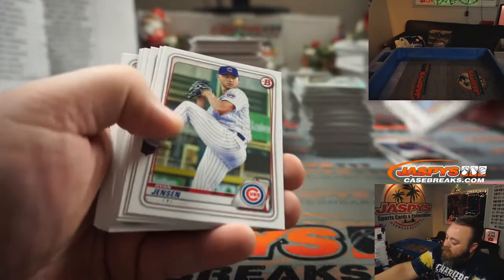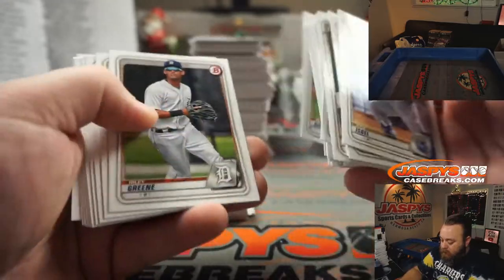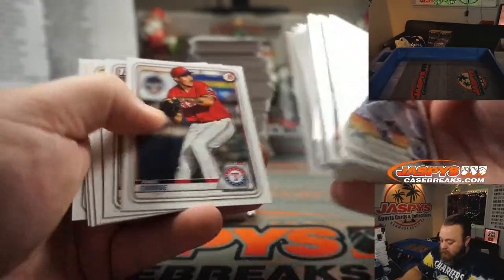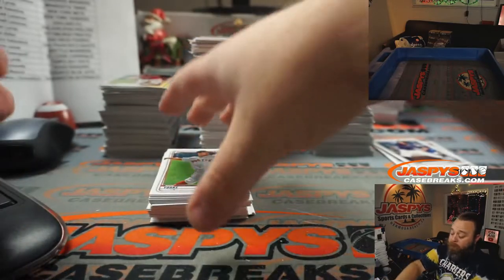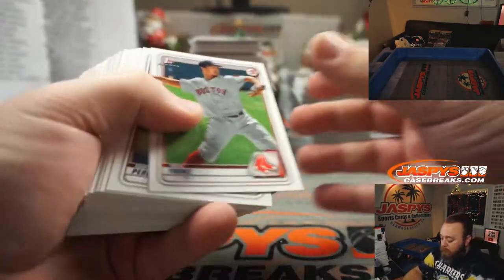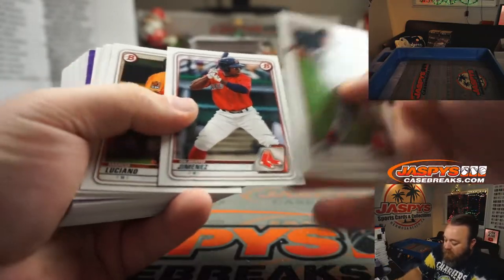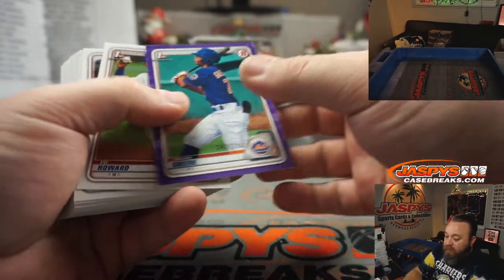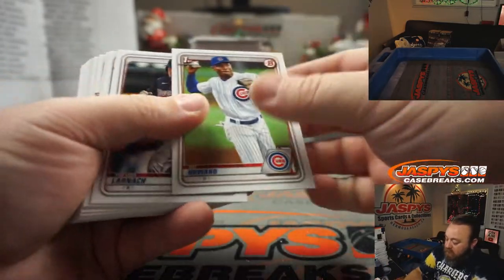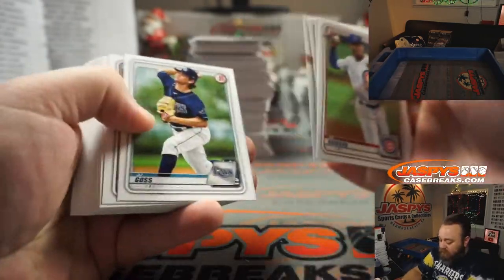Zach Veen for the Rockies. Spencer Torkelson for the Tigers. Isaiah Green to 250, going to the Mets, Ryan Lind. Robert Hassell, Padres.